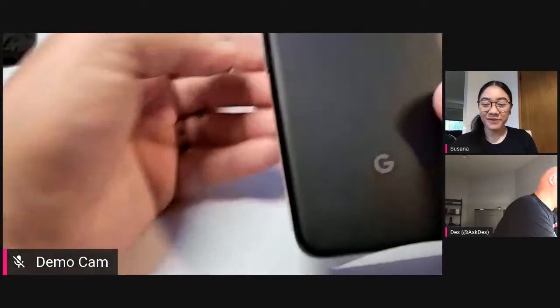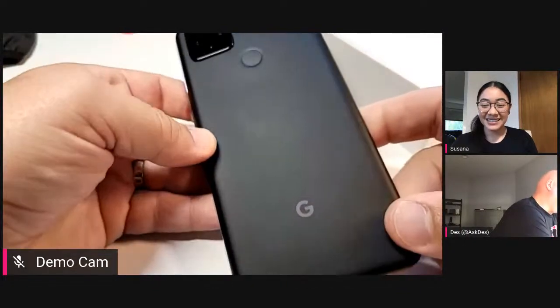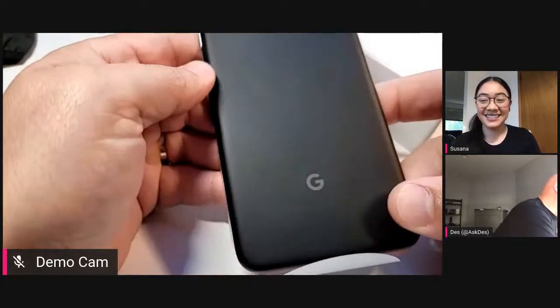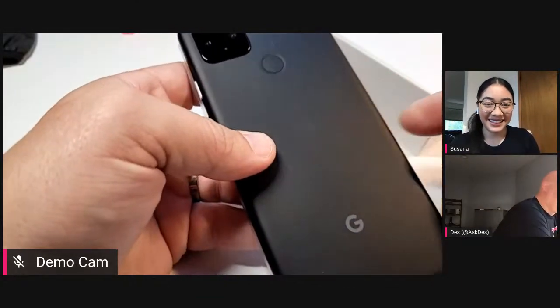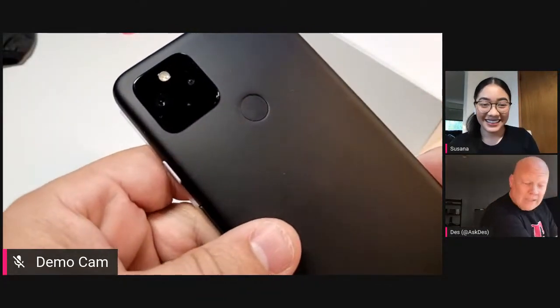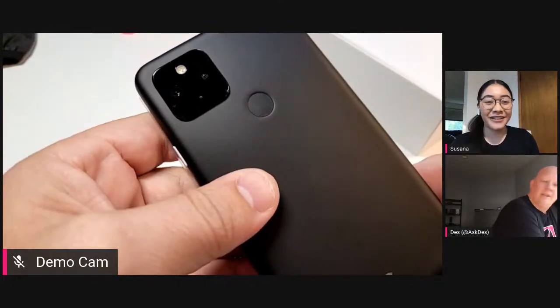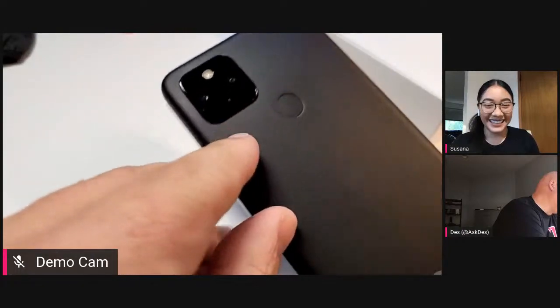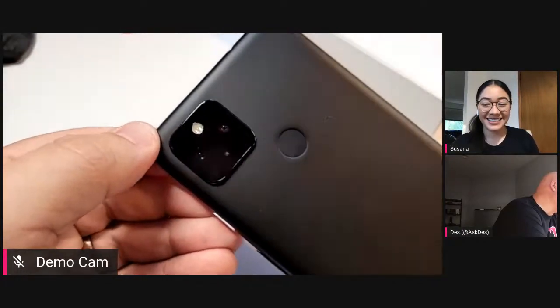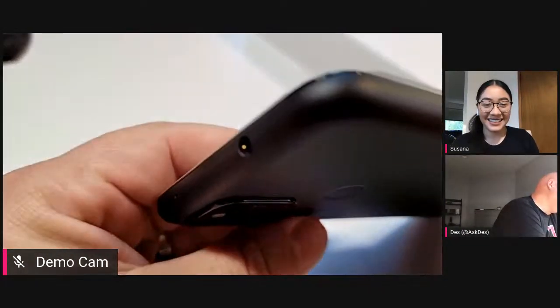In the box. So there it is. There's the back. Super G right there on the back. Fingerprint sensor right there on the back. In the days of wearing masks, everybody wear a mask to be safe. I like the fingerprint sensor. Fingerprint sensor is a beautiful thing, right? Yeah. Here are your cameras, your LED flash, your 3.5.